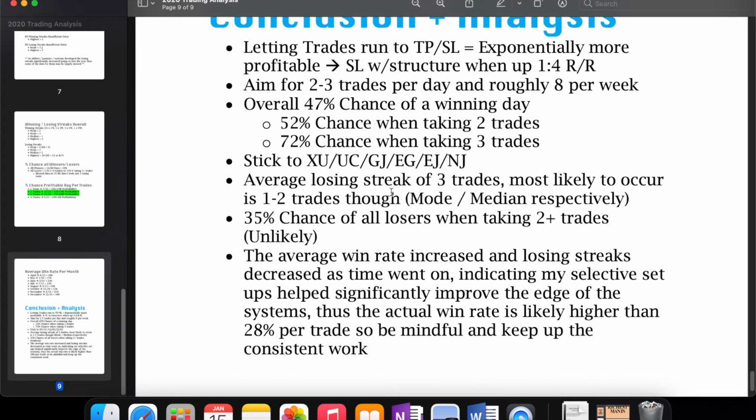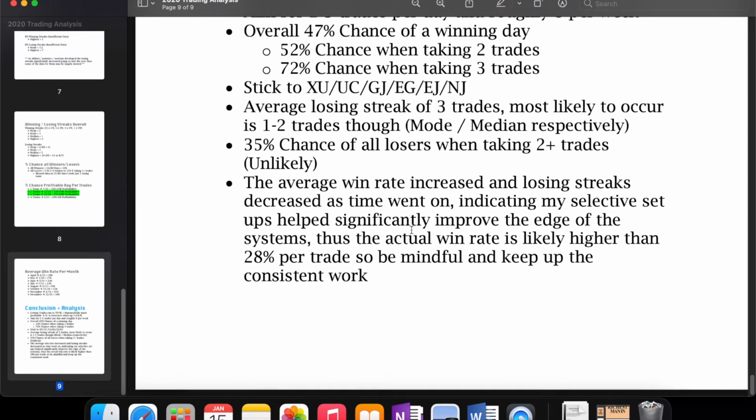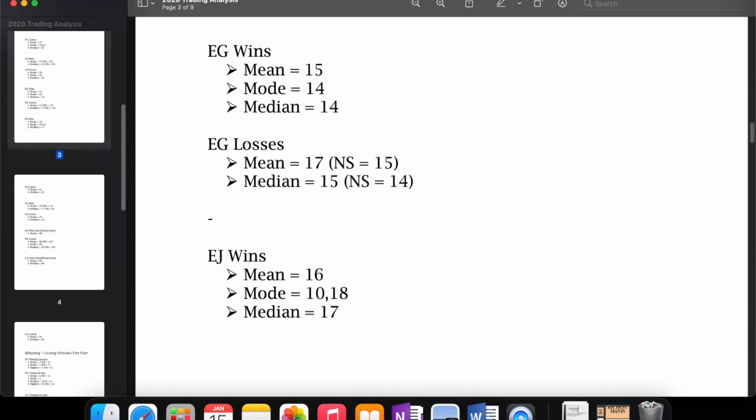So the average losing streak is about 3 trades. So now I know my system. If I take 4 trades, I'm likely gonna win one. So that's why I trade without emotion now. And yeah, this is it. You guys can just go through this if you really need, and I'm just gonna be giving you guys some bonuses.